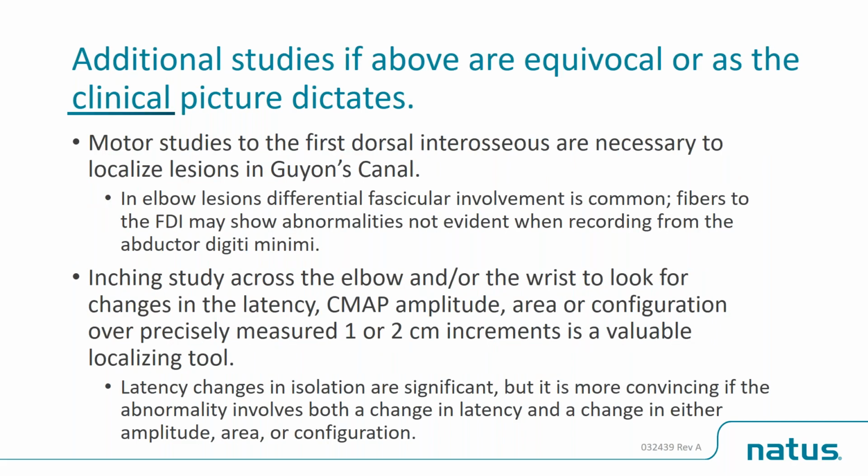Some of the other things we do, certainly motor studies to the first dorsal interosseous. It localizes lesions in the deep ulnar branch in the Guyon's canal. But it's also very, very useful in ulnar nerve lesions across the elbow, because of the way the fascicles are arranged inside the nerve, the fascicles going to the FDI are a little closer to the surface. And again, that picture in Preston and Shapiro, you see that from across the room, you know exactly what we're talking about.